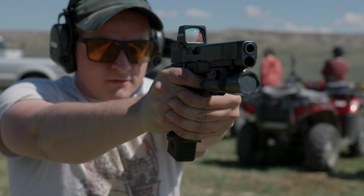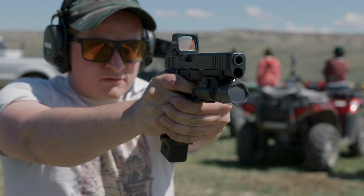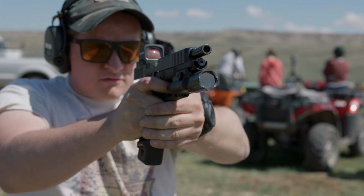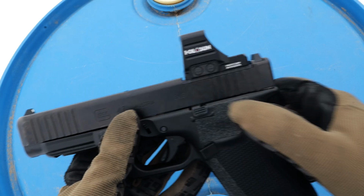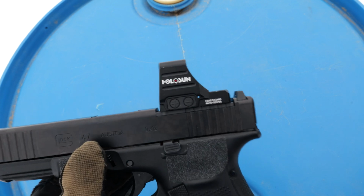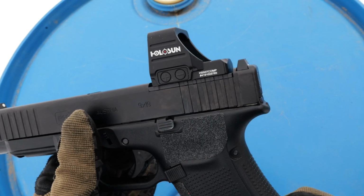Despite my criticisms of the aesthetics and some of my small gripes, especially about the brightness of the dot, I think that this is probably one of the best open emitter red dots that you can get right now. Buy with confidence. I think Holosun is going in the right direction. They are continuing to go in the right direction. So those are my thoughts on the 507 comp. Definitely a big recommend, something that I'm going to be buying more of.